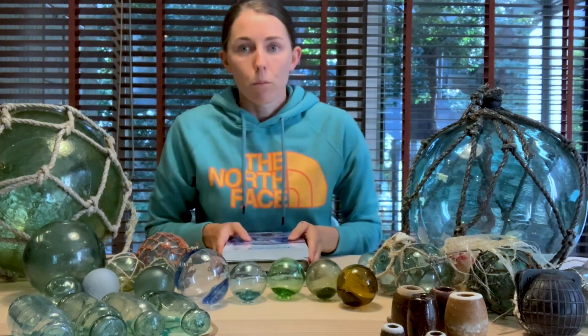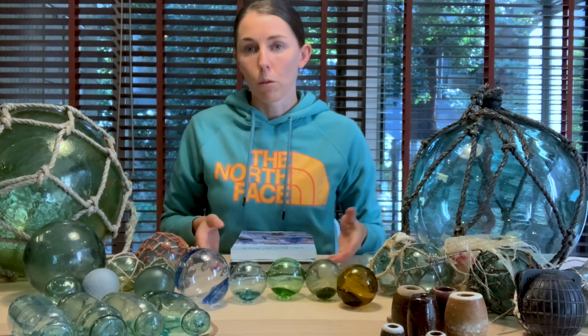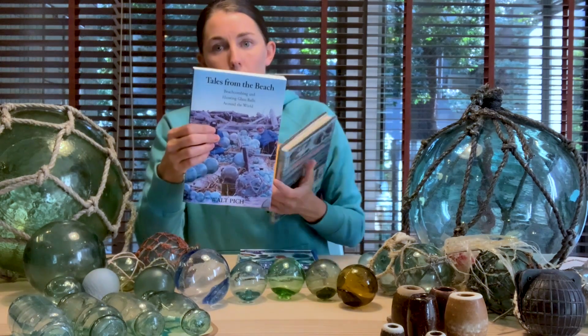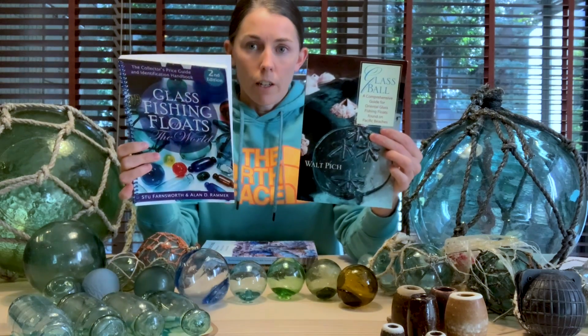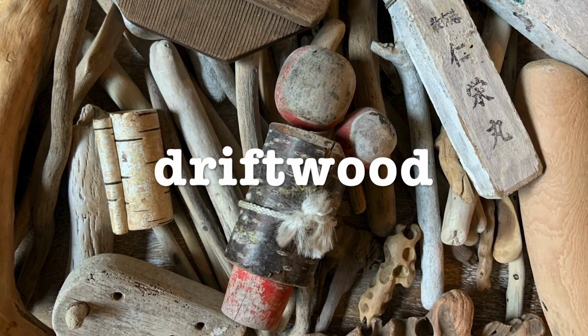So as I've collected more of these fishing floats, I've wanted to learn more about them. I found a few great resources talking about people's experiences finding floats along the west coast of the United States as well as Japan. And there are even a few books out there that are great identification guides such as these.